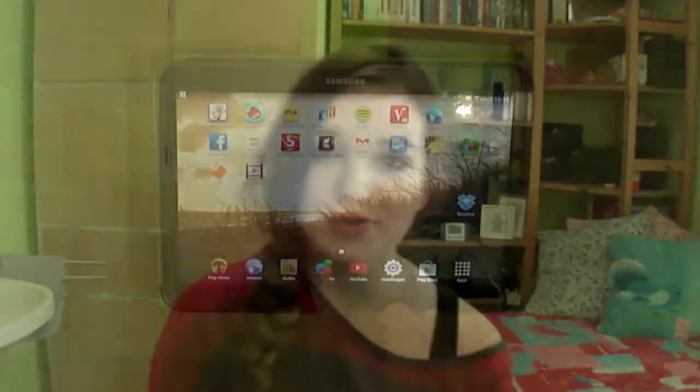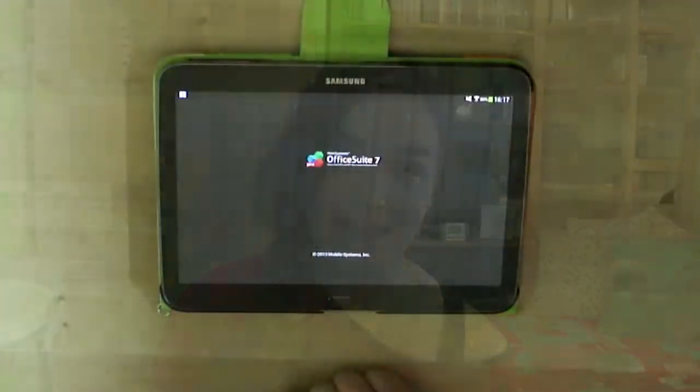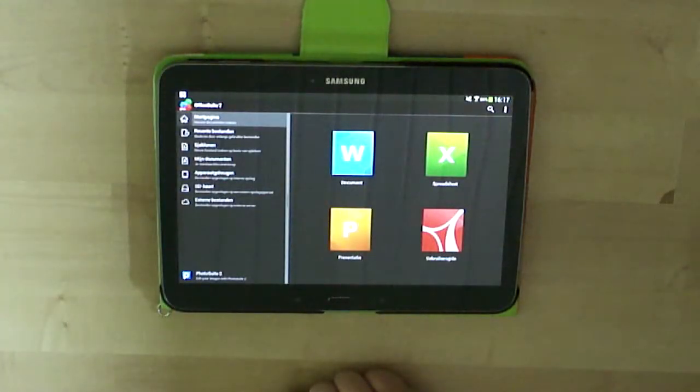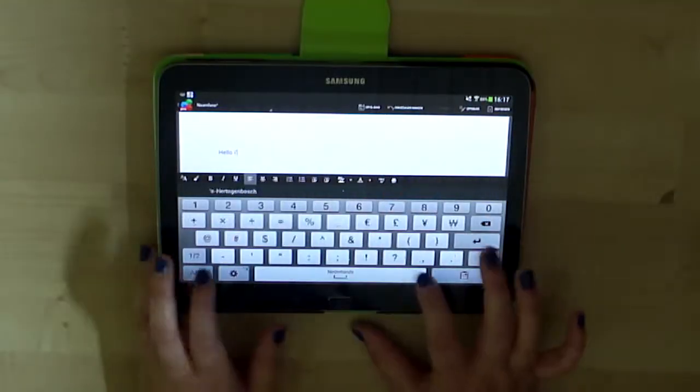So with that being said of getting a tablet, I wanted to dive into my favorite tablet apps. So the first app I want to talk about is Office Suite Pro 7. And this app is for Android and it's about €12. And this is basically a mini version of the Microsoft Office package. So you have your Word, you have your Excel and you have your PowerPoint. It's a great app to look over your notes and your PowerPoint one last time before you have to do a presentation. But you can also compose your notes very easily.